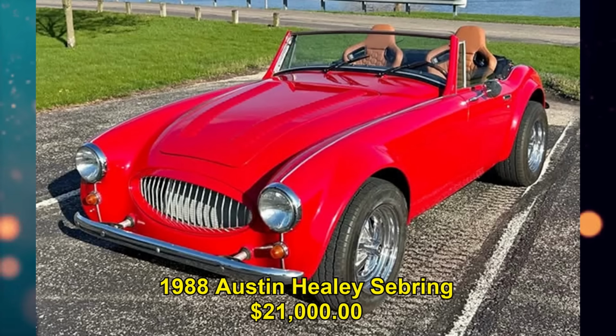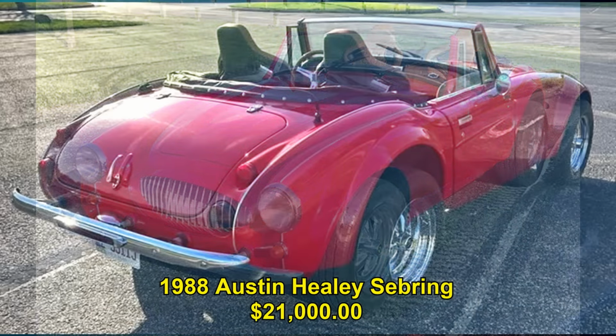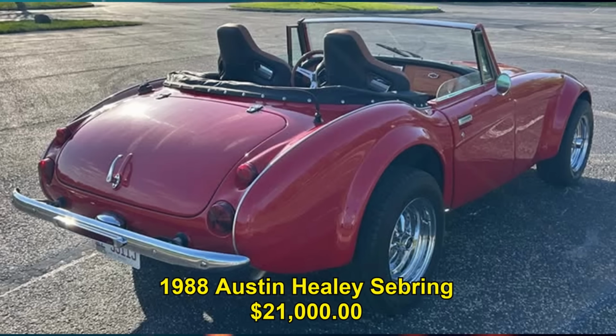Soft top has a slight rip, will also come with books and documents from when it was built, starts and runs great, needs a new oil pan gasket.